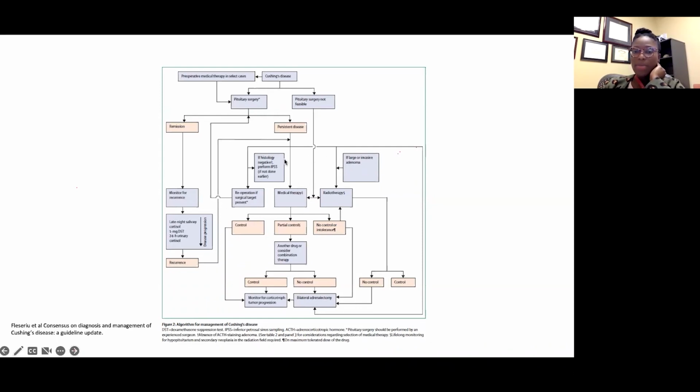And sometimes inferior petrosal sinus sampling is helpful in some of these cases. And sometimes patients just say, you know what, I just want surgery regardless. I want you to go in and take a look. But doing surgery a second time increases the risk of hypopituitarism, panhypopituitarism, in those patients. So then persistent disease, reoperation, again, if there's a good surgical target. If there isn't, medical therapy is also discussed with the patient. Even if there is, you still discuss that with them. And then weighing the risk versus benefit of surgery and radiation is also discussed.